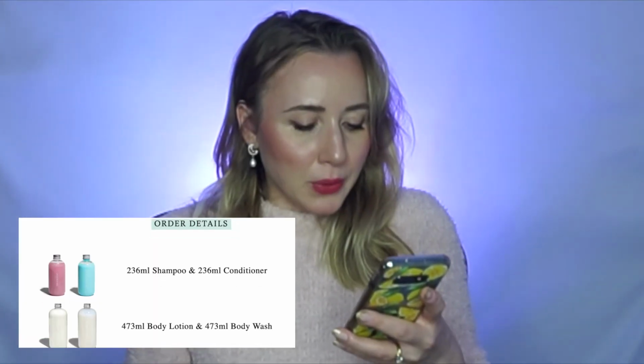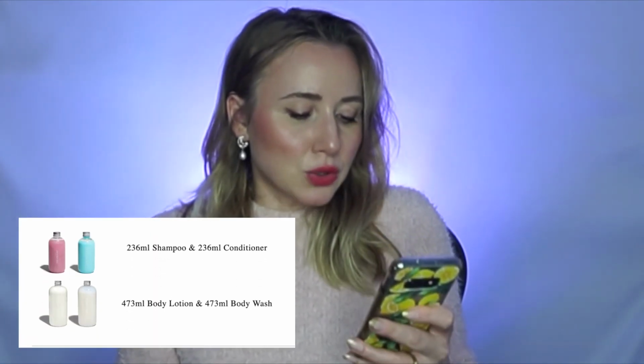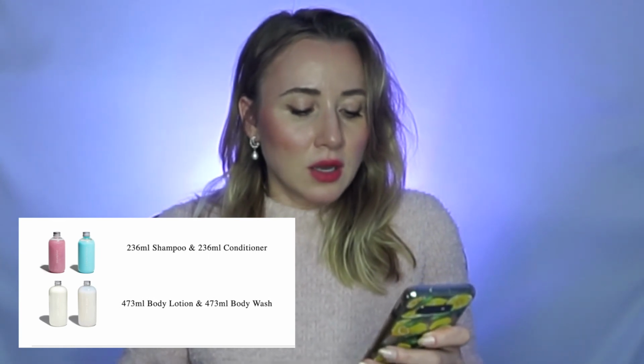The one that is my favorite is definitely the conditioner. I do like the shampoo as well, but the conditioner is the first, and the shower gel creates a lot of lather. But then I can't make up my mind because I do like the body lotion as well. It's really soft. I like them so much that I've reordered more. I've ordered the shampoo and the conditioner again in 236 ml bottles.